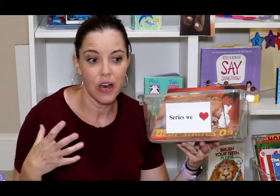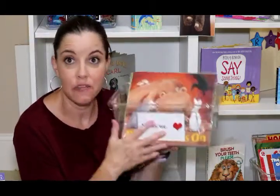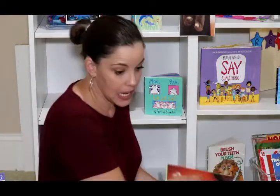When you're organizing your books to create a system for yourself, you might start to name what kinds of books you have. So you could create just a very generic series we love bin, and all the series that you love go in this bin. Or you might have a specific series that you like, like Pout Pout Fish.